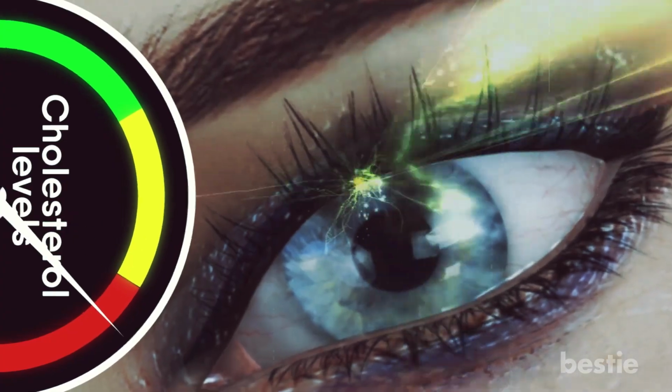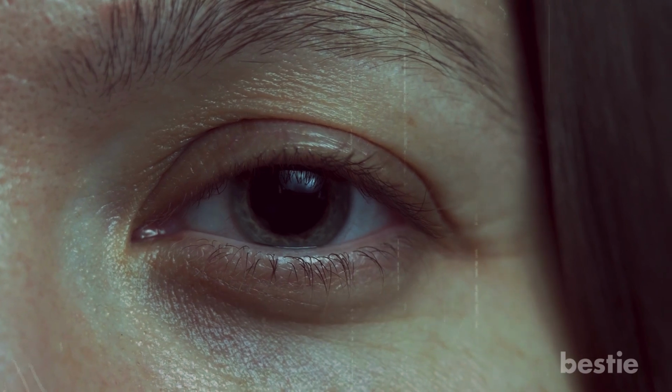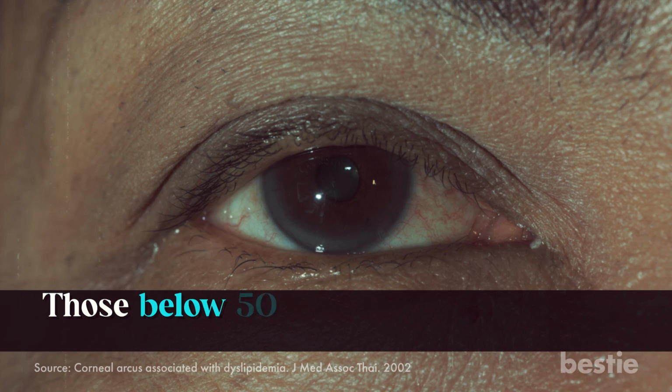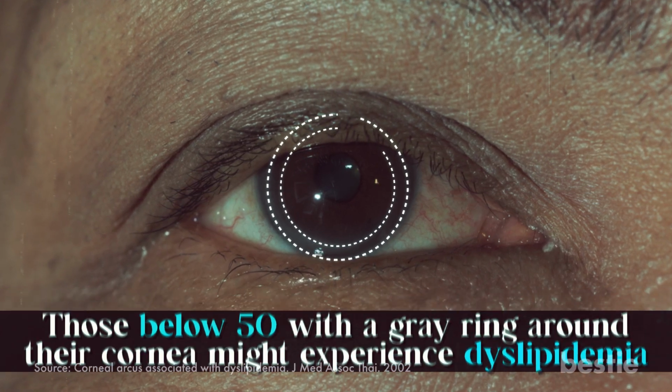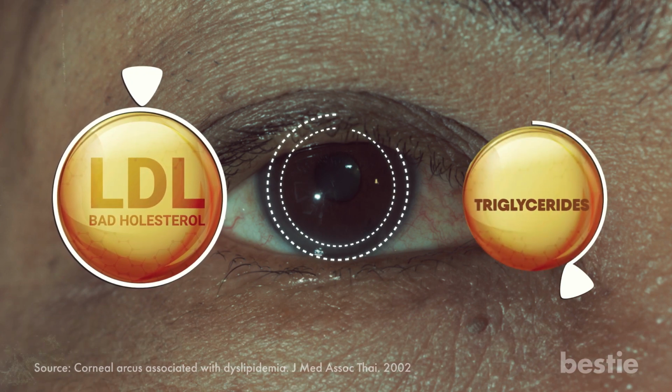Arcus senilis can make it seem like your iris has two colors, but it's the cornea's discoloration due to high cholesterol. This common age-related condition is mostly harmless and doesn't necessarily require medical intervention. However, those below 50 with a gray ring around their cornea might experience dyslipidemia, a condition where they have high cholesterol, LDL or bad cholesterol, and triglyceride levels.